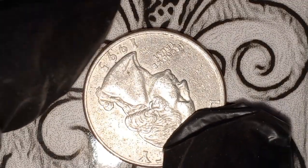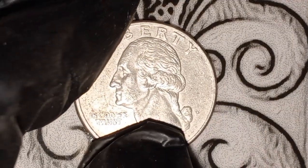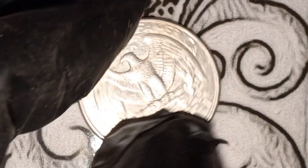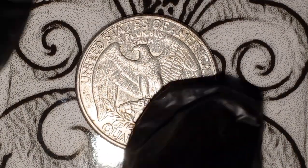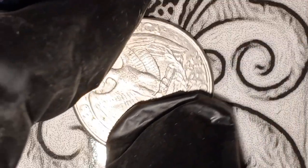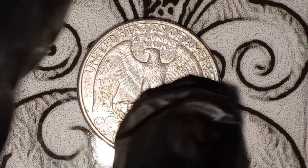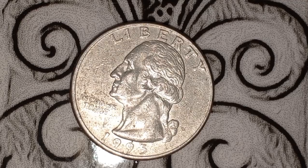In fact, one of the most famous sales of a 1995P double die error coin was a record-breaking auction where the coin sold for over $1 million. That's right, a single quarter, worth 25 cents, sold for over $1 million. Collectors and investors alike are drawn to these rare error coins because of their scarcity. Only a few of those double die error quarters were produced, and even fewer have survived in good condition. The demand is so high that prices continue to rise.